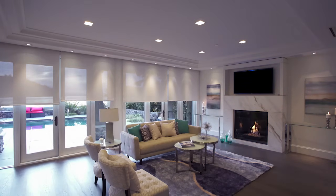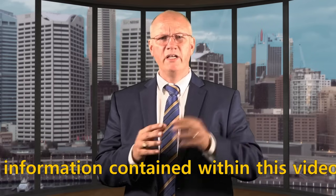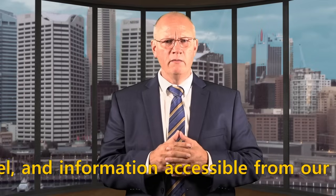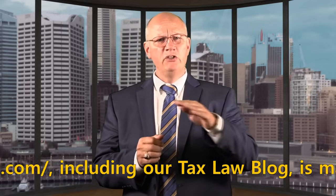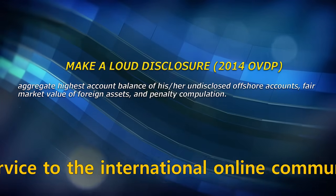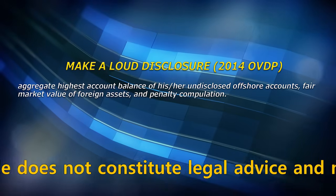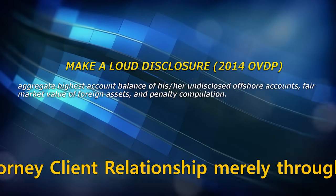What I mean by tainted assets is that any asset that you have offshore where you have underreported or non-reported the gross income off that asset. Notice I'm saying gross income, not net income, the gross income. So you have foreign real estate, for an example. You rent it out at $50,000 a year. Even if your expenses are $75,000 a year and you have a net loss of $25,000, because you didn't report the gross revenue of $50,000, it's included in the penalty base. So in other words, the aggregate highest account balance of your undisclosed offshore accounts and the fair market value of any tainted foreign assets are included in the FBAR penalty calculation. The penalty can be as high as 50%.